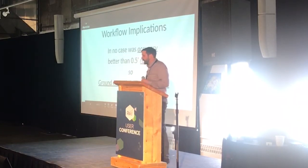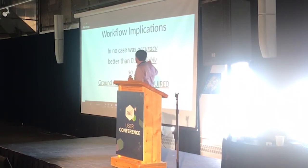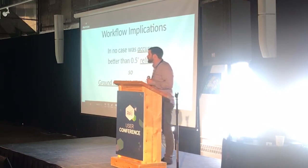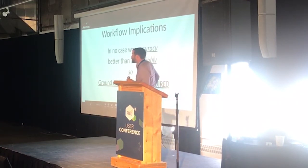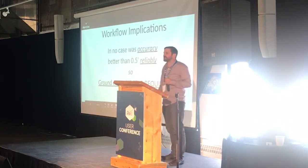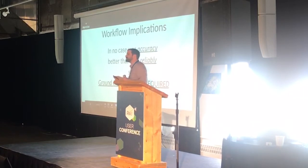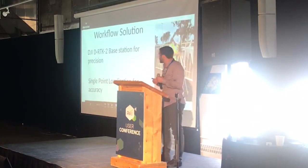But one of the workflow implications with this is that in no case was accuracy better than half a foot reliably. So that to us as surveyors means that in all cases, ground control is still going to be required. If I'm going to put my seal on this, if I'm going to certify this accuracy in any way, then you're going to need ground control in some form or another.